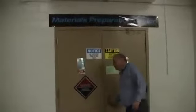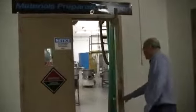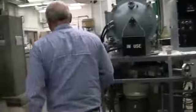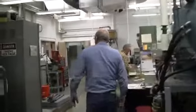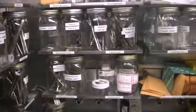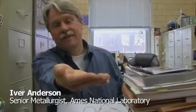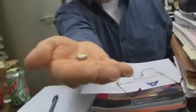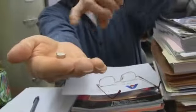One major exception to this in the United States is the Ames National Laboratory in Iowa, where researchers are working on several alternative materials, as well as new manufacturing methods for using the rare earths we do have much more efficiently. In his office at the Ames lab, scientist Ivor Anderson plays around with two small neodymium magnets to show how strong they are. I can support it through my hand, and that's the magnetic flux basically passing through my hand.